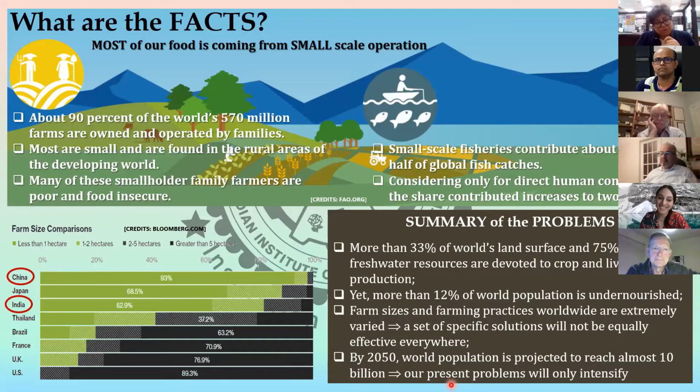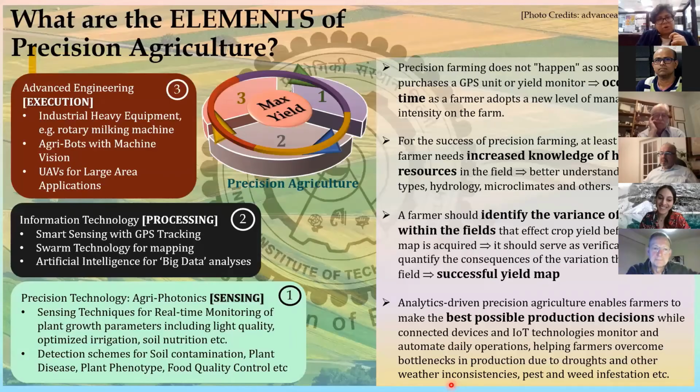And just so that all of us are on the same page, by 2050, we will be at a world population of 10 billion. Staggering. So what are the elements?